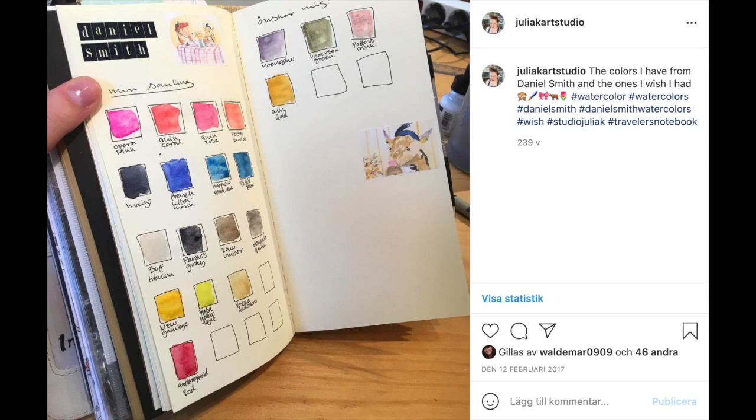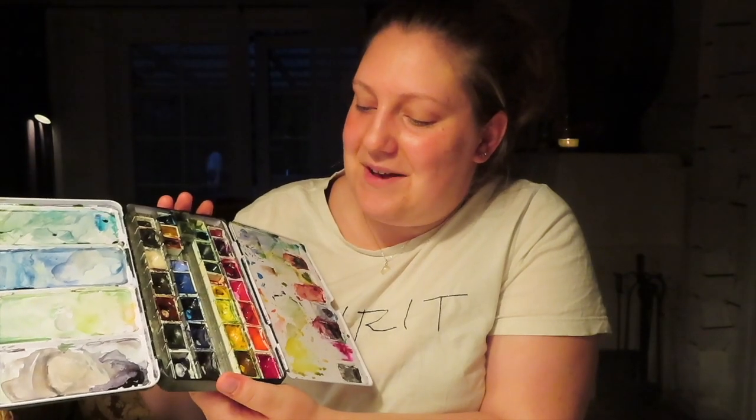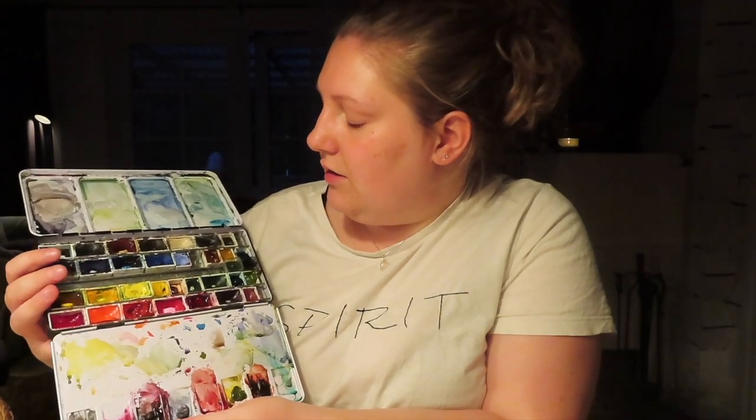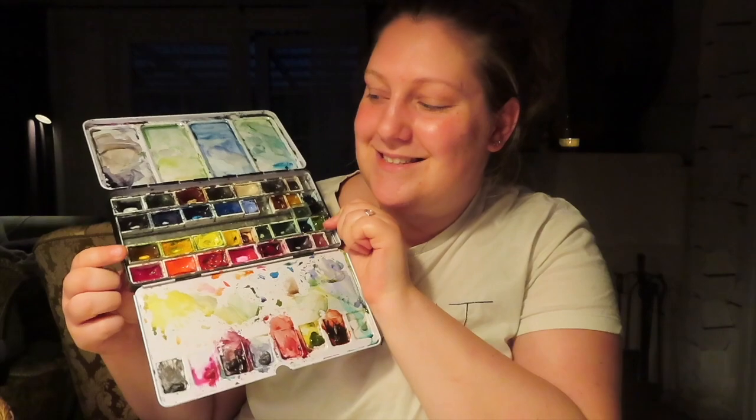I bought 1 or 2 tubes at a time, sometimes more, quite often not. And I can't remember exactly what date each of these pans came in, but it's almost like that. So I would say the most used one is definitely the Payne's Grey here, very much used. Also the ultramarine, it's been refilled quite a lot. The green ones, also the quinacridone gold, the original quinacridone gold. Yeah, gosh, you can have so many memories from one.